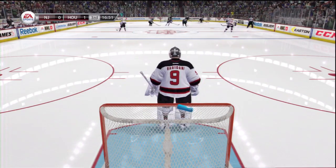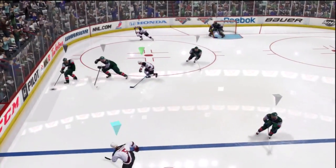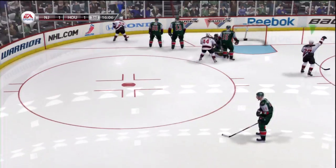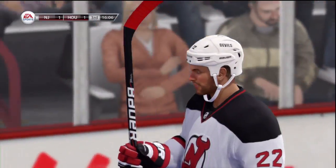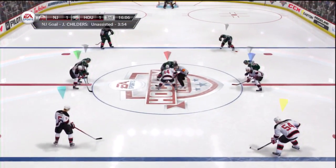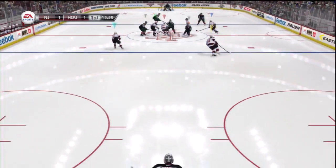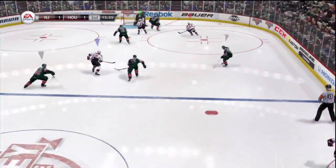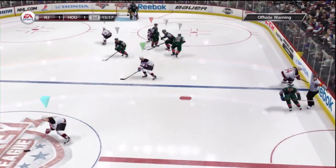They're on him. There's a nice play to slow down the offense. Roll. Shot, chance, scores! An answer goal. Play right there to break it up. Center ice. Face off to the offsides.